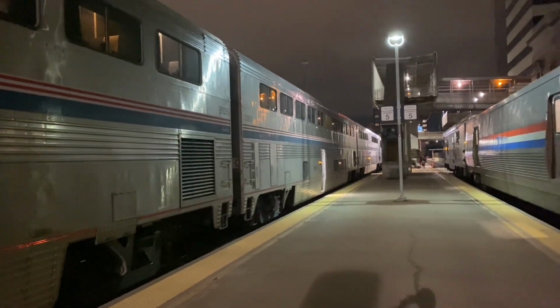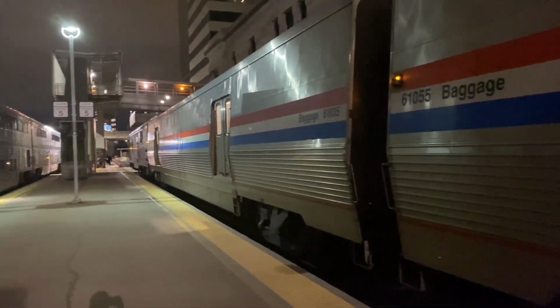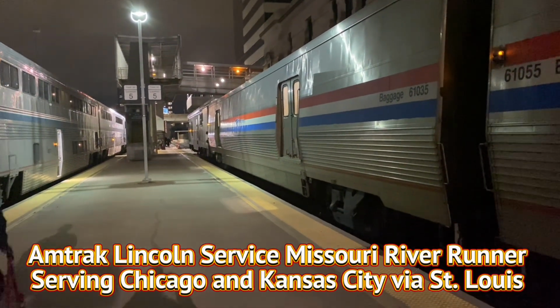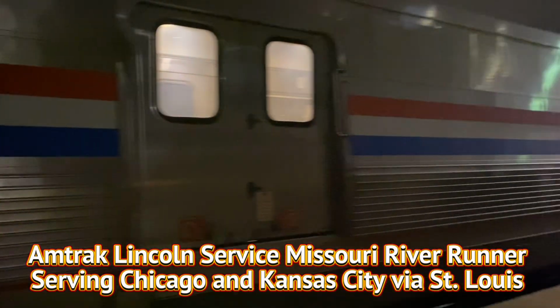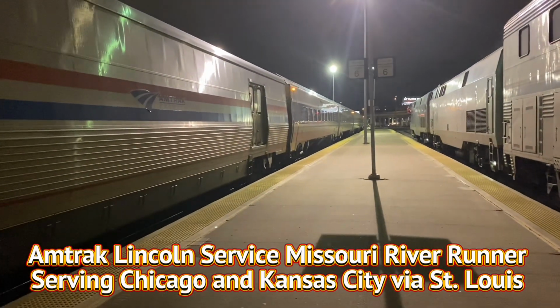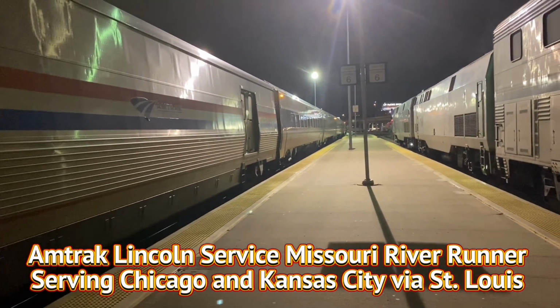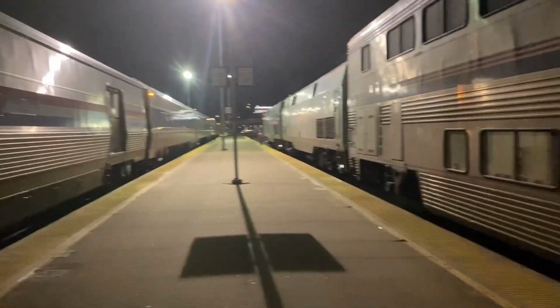After racing through the Missouri darkness, we arrive at Kansas City for a 1-hour layover. The neighboring train is Amtrak's Lincoln Service Missouri River Runner. In spring 2022, Amtrak combined the Lincoln Service and Missouri River Runner into one big operation between Chicago and Kansas City in both directions. I reboard the train and drift off to sleep for the night.